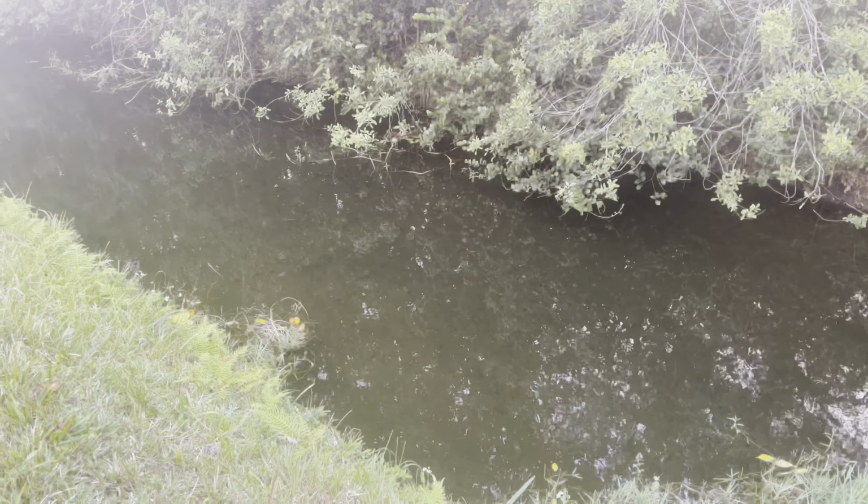What snake is that? You want to go grab them, Brandon, find out? That has like the blotches and squares. It's either a water moccasin or a water snake, I think. Brown water snake, I believe. Oh, check this out. Peacock bass.